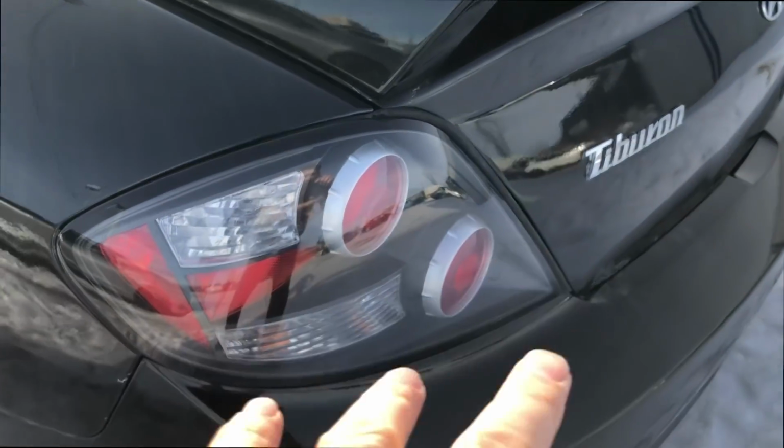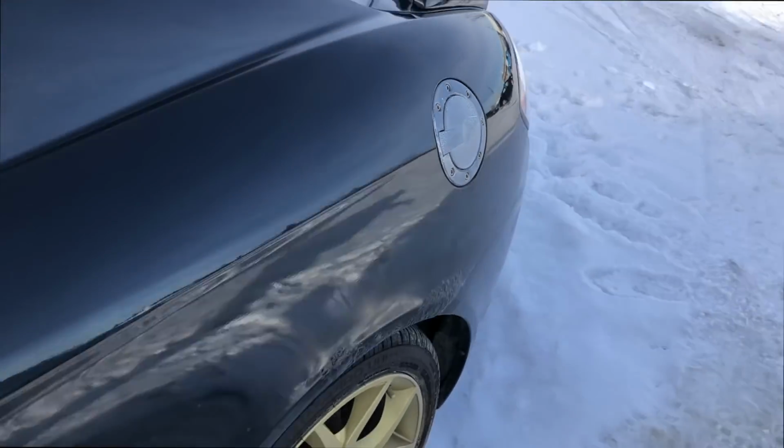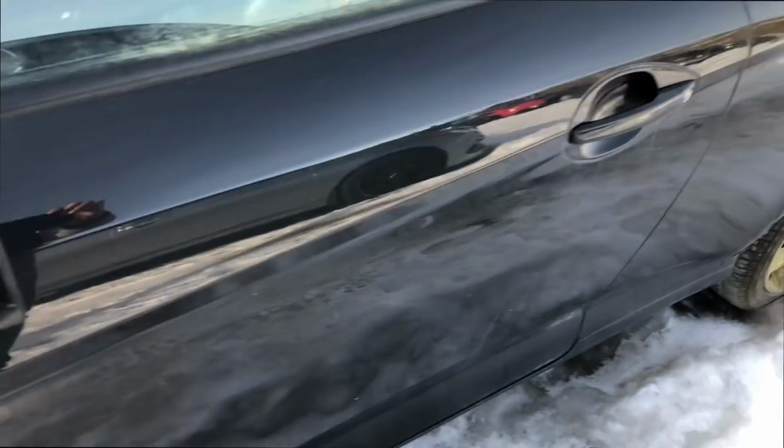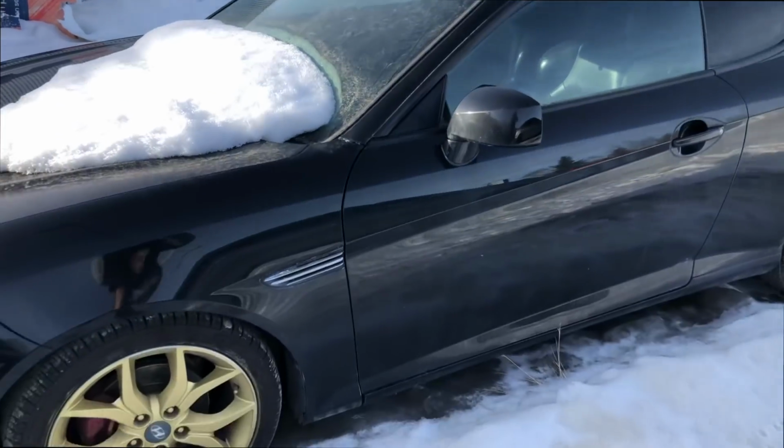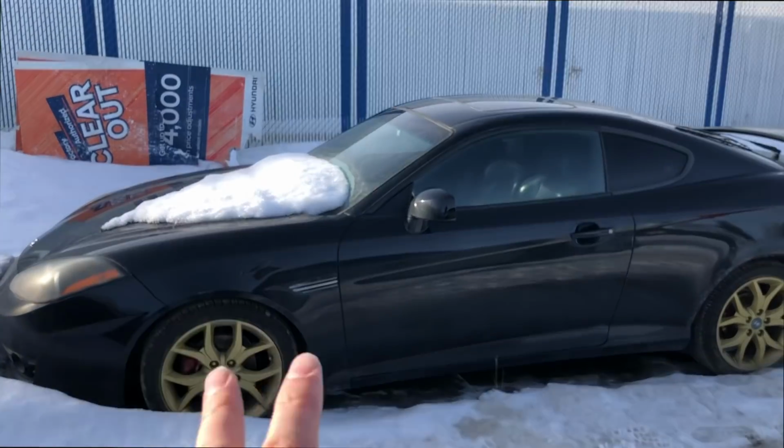They've got these great little see-through lenses and this interesting little gas filler right there. But you'll notice low budget, as well as pretty standard fare, and certainly in line with the rest of the car and the pricing that you could get these at. But there were a few issues.